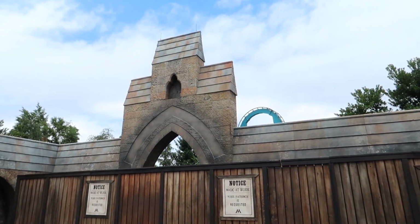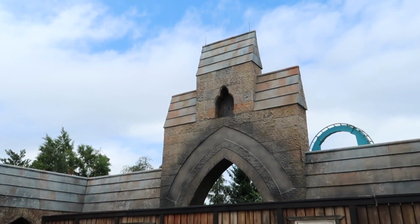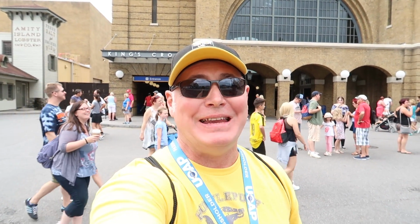The only thing left is that little loop. They even took away the egg there. Now, let's apparate back to Diagon Alley. And we're back here at Diagon Alley. Now let's go see if we can find Nikki.